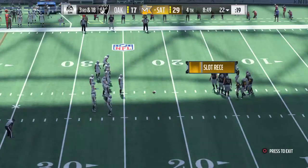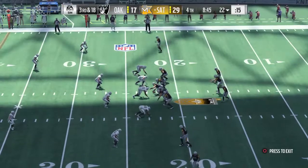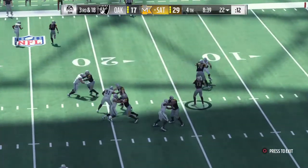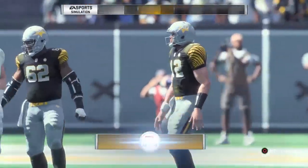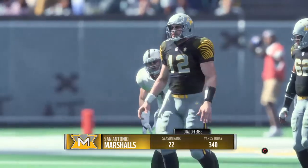And some secondary help here for the defense in the nickel on 3rd and long. Here we go. Looking to throw. And he is out of bounds on the other side of midfield. He got 29 yards that time.